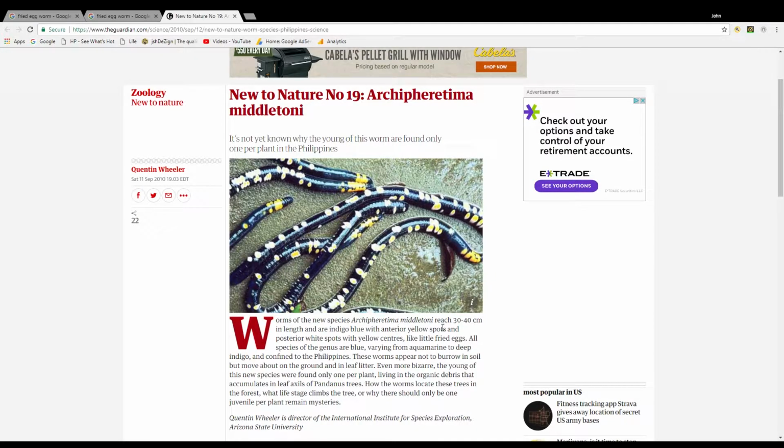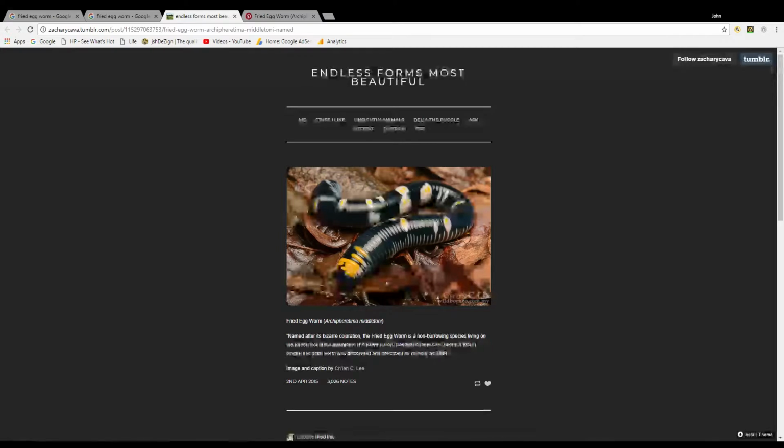Worms of the new species Archiphytma middletoni reach 30 to 40 centimeters in length. So the babies live up in a tree and the adults live on the ground. So yeah, if you had to have a tree for each baby worm, that would be hard to raise in captivity. I don't know if these worms could adapt to living in captivity. Despite its large size, nearly a foot in length, this giant worm was discovered and described as recently as 2009.